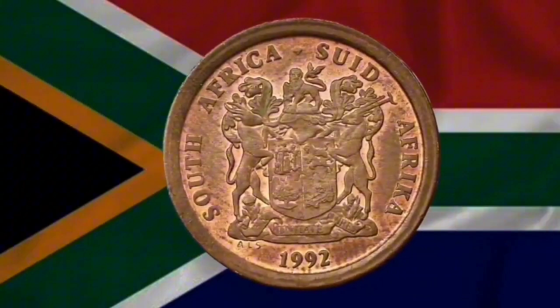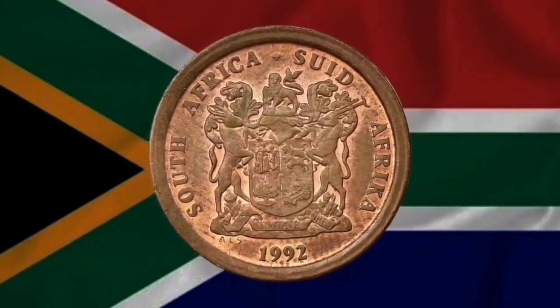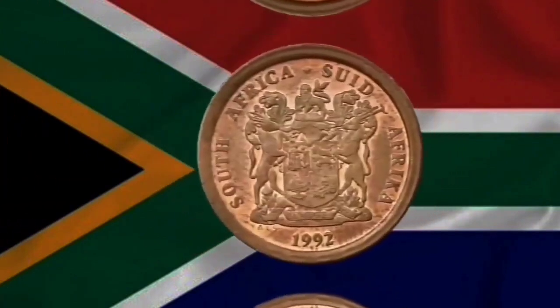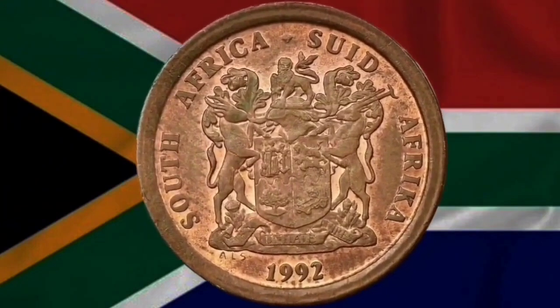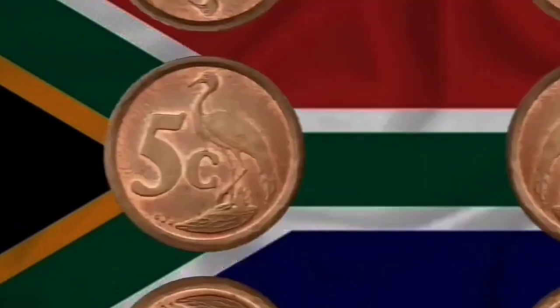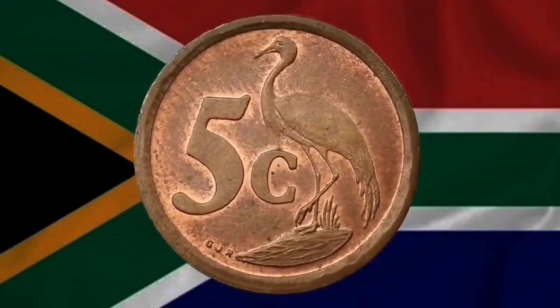The 1992 South African 5-cent coin was part of the currency series introduced after South Africa's political shift in the early 1990s. This was a significant era, marking the beginning of the end of apartheid and the restructuring of the country's identity, including its coinage. This coin was minted by the South African Mint and forms part of the third decimal coin series.